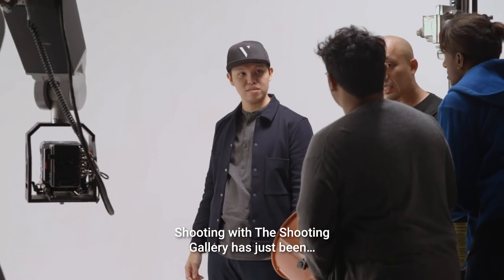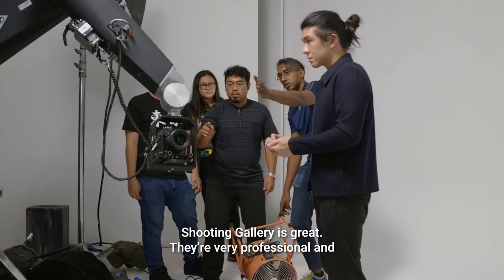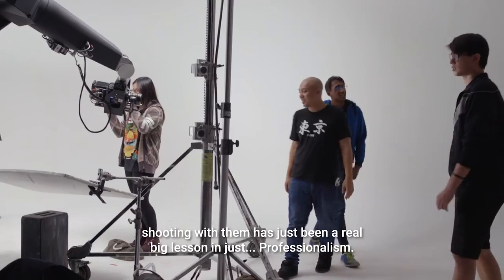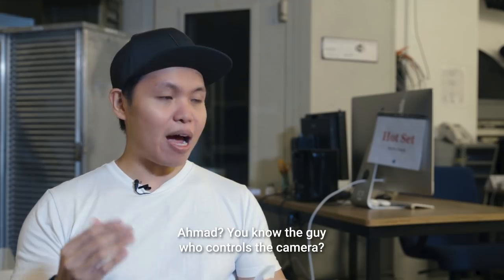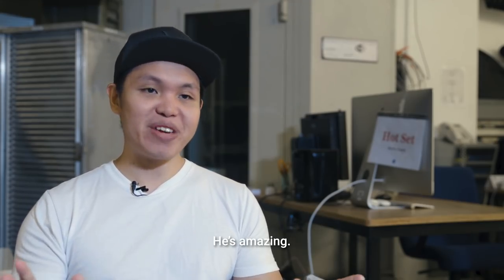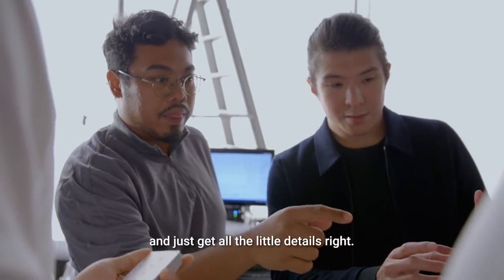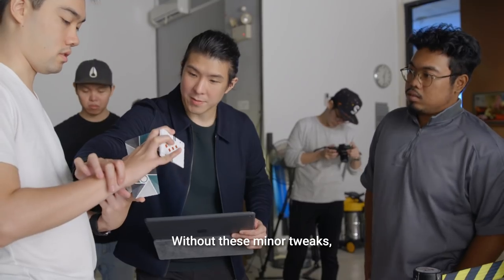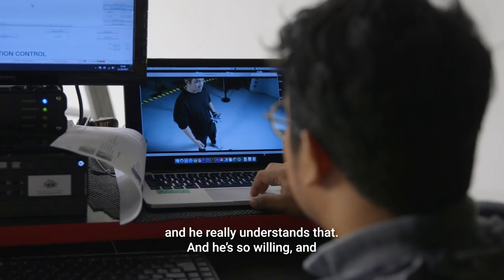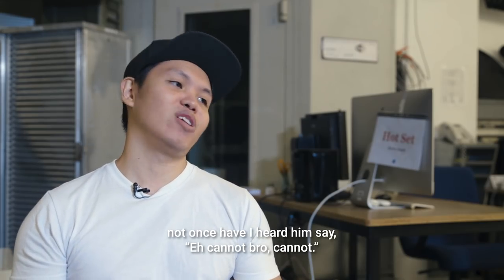Shooting with the Shooting Gallery has just been inspiring. I would say the word's inspiring. They're very professional, and shooting with them has been a real big lesson in professionalism. Ahmad, the guy who controls the camera, he's amazing. He's really willing to work with us and get all the little details right. Without these minor tweaks, the shot will not look as good as it does. And he really understands that. He's so willing, and not once have I heard him say, hey, cannot lah, bro, cannot.